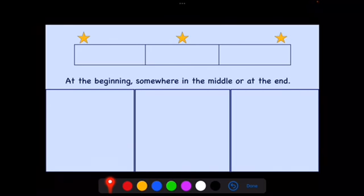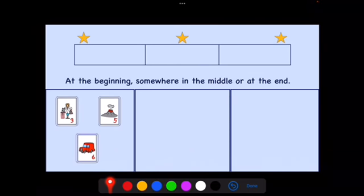So, did you hear V right at the beginning of the word vet and write the number 3 in your box? Number 5, volcano. Number 6, van. And did you write 3, 5 and 6 in the box? Well done if you did. Don't worry if you didn't. You can have another go another time.